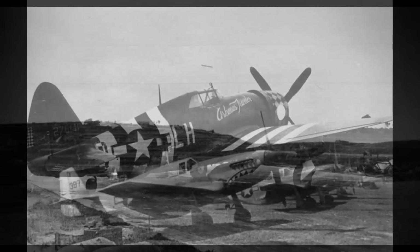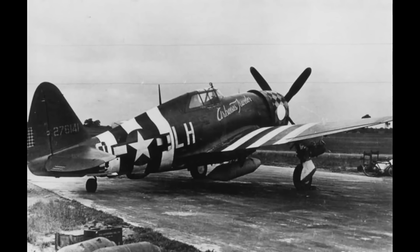Most P-47s by this point at least had the provisions for drop tanks. That means they had the plumbing and the mounting points already built into the airplane, and that's fortunate because if the planes weren't already set up for it, then getting drop tanks onto the P-47s in Europe would have been a much bigger and more time-consuming project.